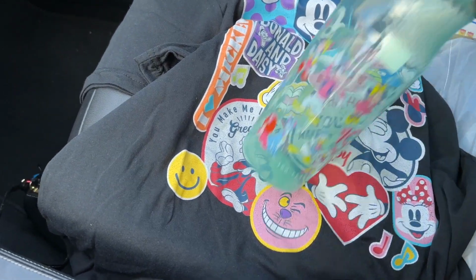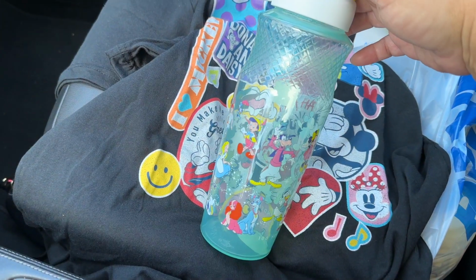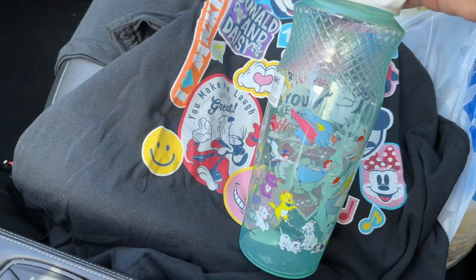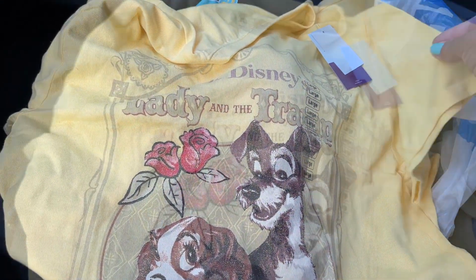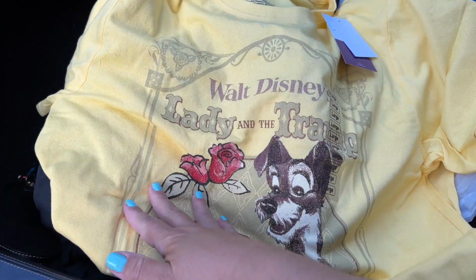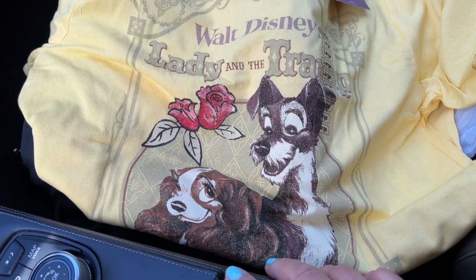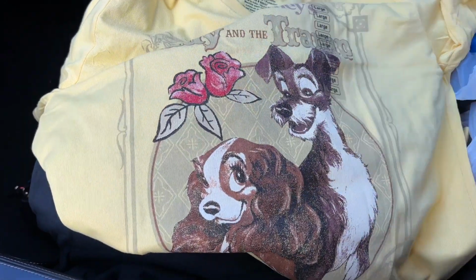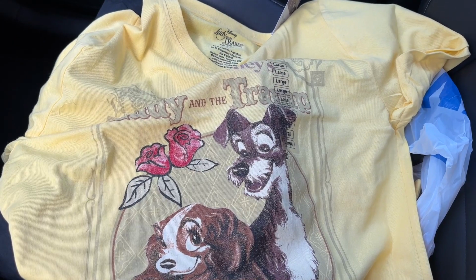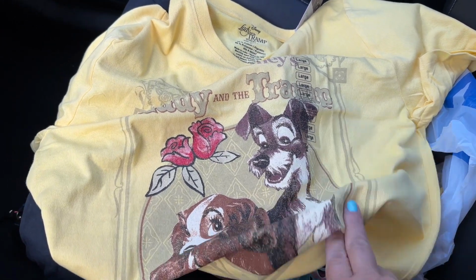And I ended up getting this. Look how cute. Dumbo. I also got this one right here. Disney, Walt Disney, Lady and the Tramp. Isn't it cute? Yeah, so it's really cute. So yeah, these were $5.